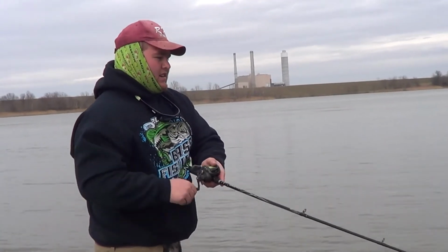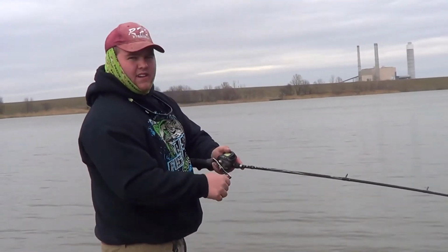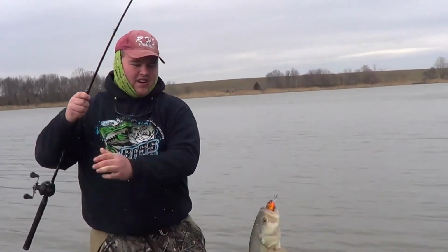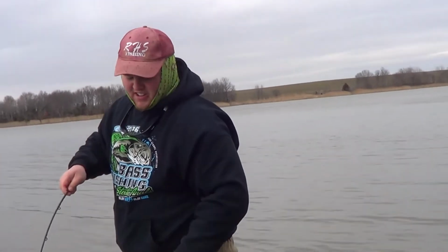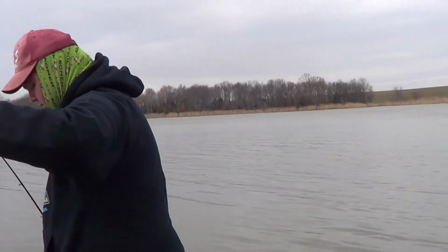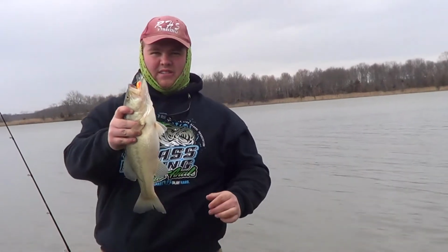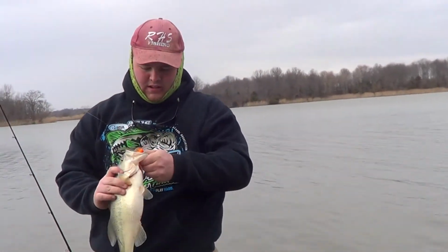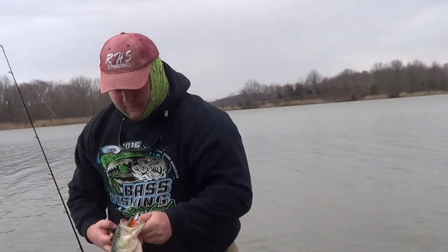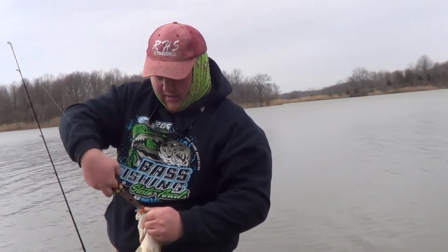There's one. Good fish. There we go. That might be a keeper, close. Look at that fish. I think we're gonna measure this one. I don't think he's going to. I bet he'll be about another 16-incher.